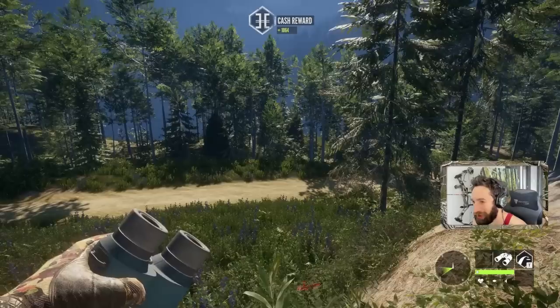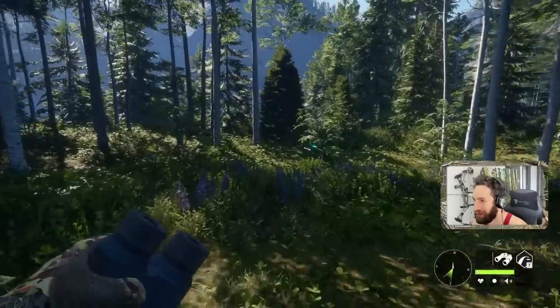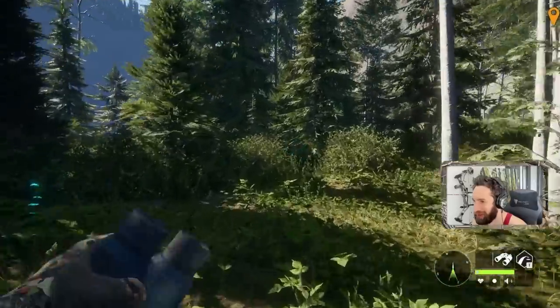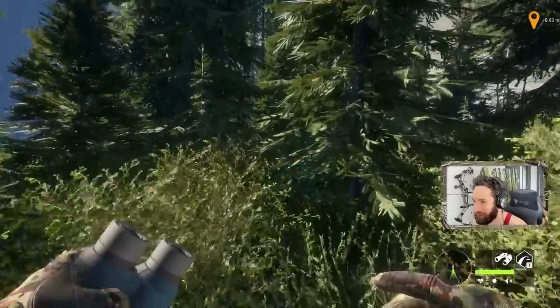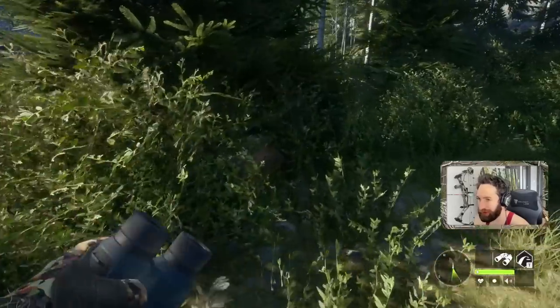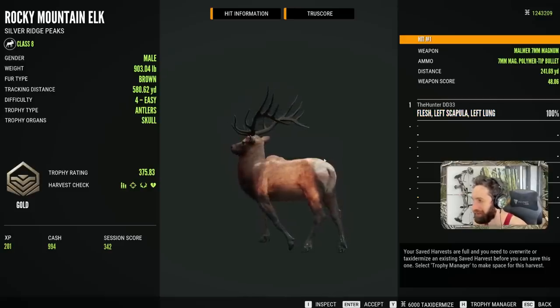All right, I believe that that should be our big... Oh, we got blood here. Yeah, there's no way we would have found that. Right into the thicket is where he went. But here's our second bull down. It's going to be a 375 gold.